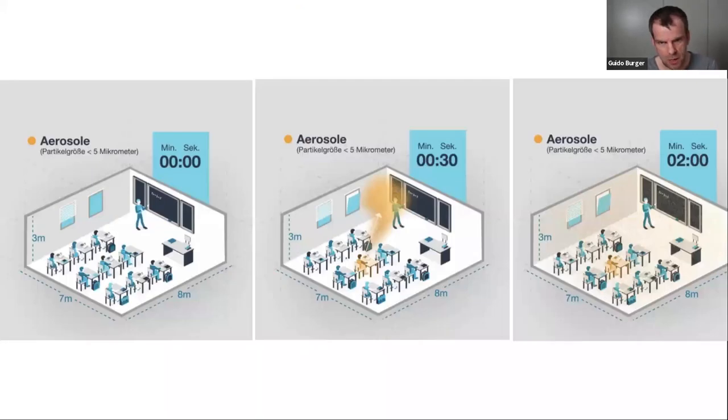If we are in a classroom, this is an animation of a typical classroom environment. We have the students, the kids, the pupils sitting, there's the teacher, the desks, and so on. And here we're looking at the aerosols, which are in a size of 5 micrometers. On the mid-side screen, there's a student, and we're looking at him, and he's breathing. He's breathing quite normally, but he's emitting these aerosols and droplets.